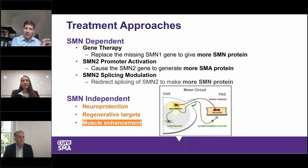Here, we're talking about different ways of attacking SMA that are not about the protein, and they're called SMN independent. There are various different ones that we're looking at, some at earlier stages, looking at protecting the nerves, even regeneration of those. But the really exciting area, and the one that we're going to dig into today with a specific program, is looking at the muscles. How can we look at the muscles that are impacted in SMA? Not through the genetics. This is more about a secondary effect that comes through in SMA. What can we do to improve that area? Strength, fatigue, issues like that are important in SMA that we now want to focus on addressing.